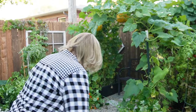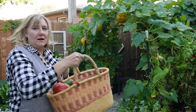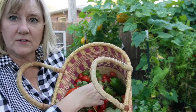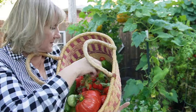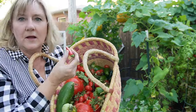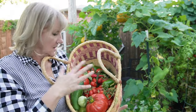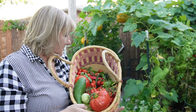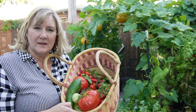So let me show you what I ended up getting out of that. Oh my gosh, so heavy. Well, and I just covered it all in cherry tomatoes, but there are a ton of peppers down here. So I'm gonna take them in the house and kind of sort through it. Maybe I will do like a salsa.